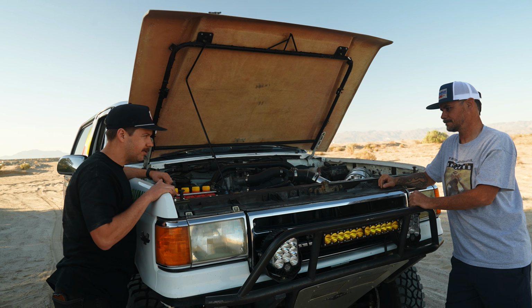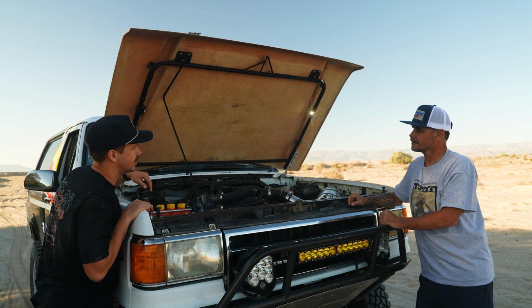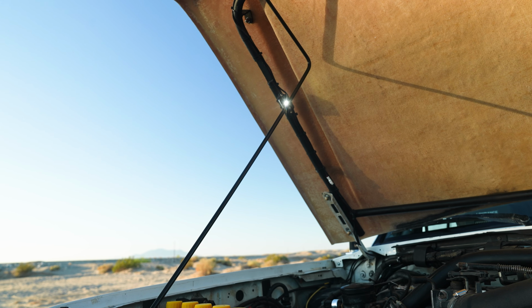Well, let's open the hood. So first thing I notice here is you have this sweet little tiny toggle switch and a couple Baja Designs rock lights for some work. Hopefully we don't have to work on it. Yeah. If we have to, we got the light for it.